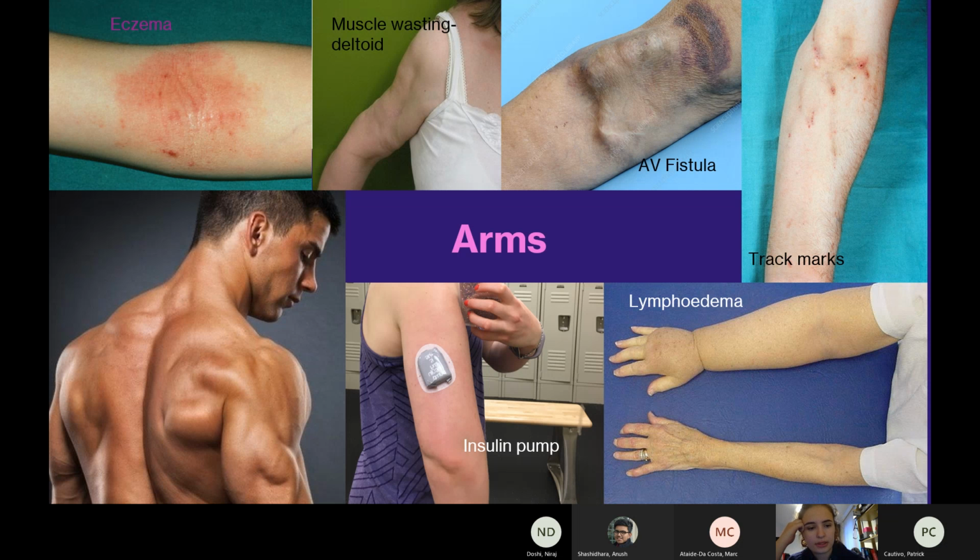Yeah, you were right, like muscular wasting. I mean, it's pretty dramatic. One, I've put it as deltoid, but I think it's more like the triceps from thinking about it now, with the edema at the bottom. Oh, sorry, did you ask something? What's the one next to the right of the muscle wastage?